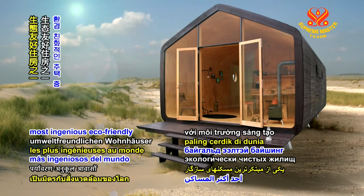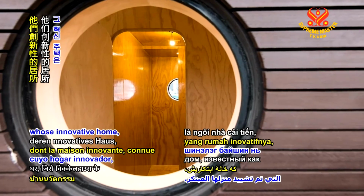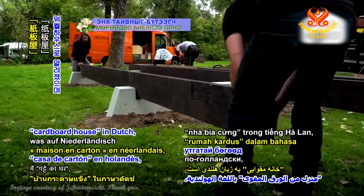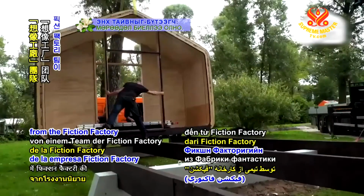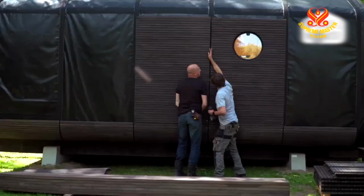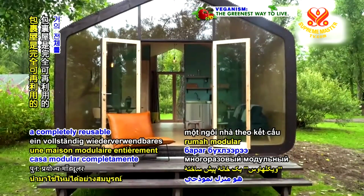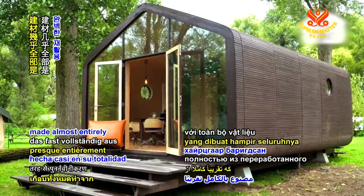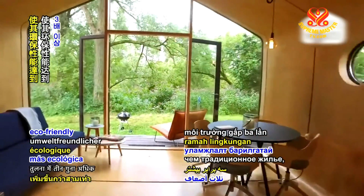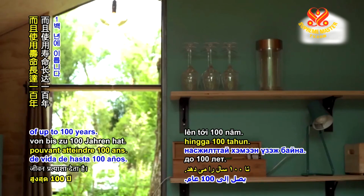One of the world's most ingenious, eco-friendly dwellings has been designed by the Dutch company Wikkelhouse, whose innovative home, known as Wikkelhouse, which literally means cardboard house in Dutch, was created by a team from the Fiction Factory in Amsterdam. The Wikkelhouse is a completely reusable modular home made almost entirely of recycled cardboard, making it 3 times more eco-friendly than traditional housing and giving it a life expectancy of up to 100 years.